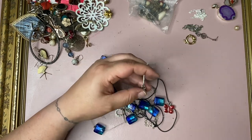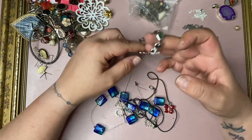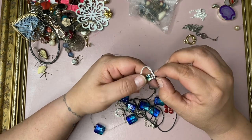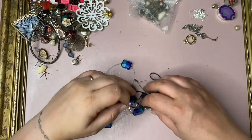Let's take you off. I've got a little collection of these abalone ones, so I'll keep that and put with the rest of them. Make a little lot out of them.